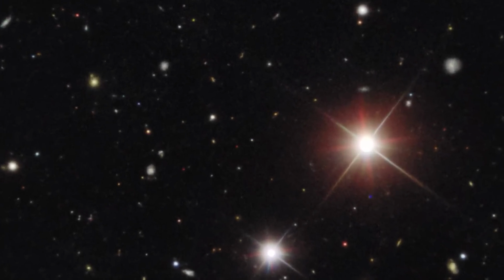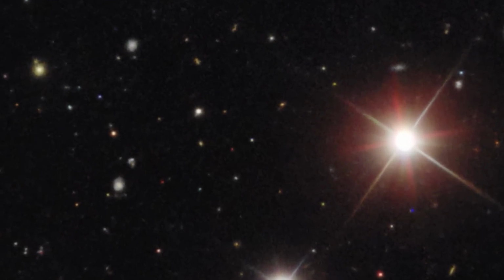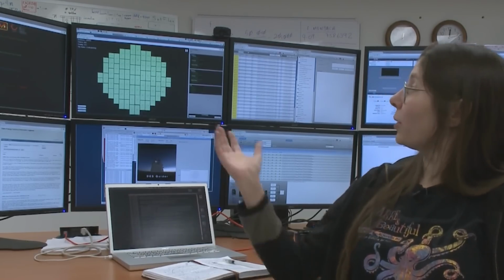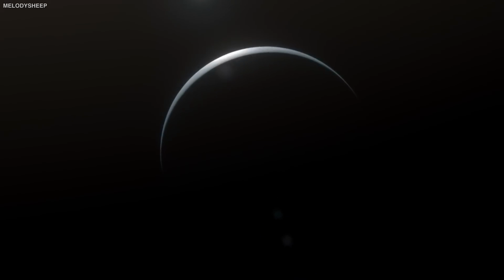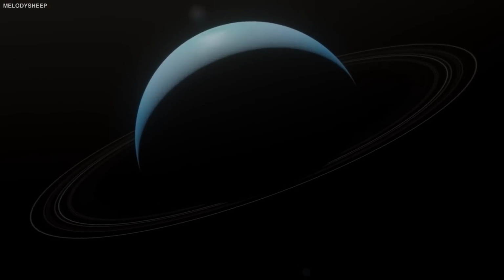Bernardinelli and Bernstein combed through the dark energy survey data, stacking many images of their namesake comet in an attempt to identify the comet's tail. They eventually discovered an extremely faint signal in their data and discovered that the comet had begun emitting gas as far as 2.4 billion miles from the Sun, nearly 40% farther out than Uranus is on average.